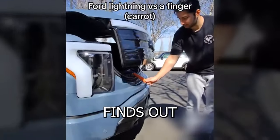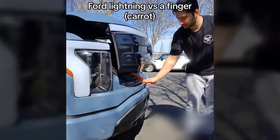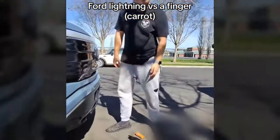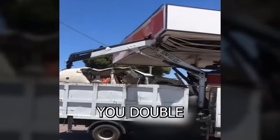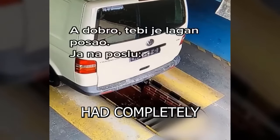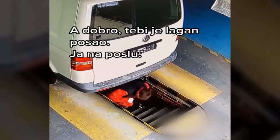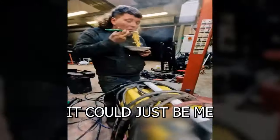After some testing, this man finds out exactly what happens if you trap your finger in a Ford Lightning hood. This is how you double your gas bill. This worker had completely forgot about the car above his head. It could just be me, but his chopsticks look a little odd.